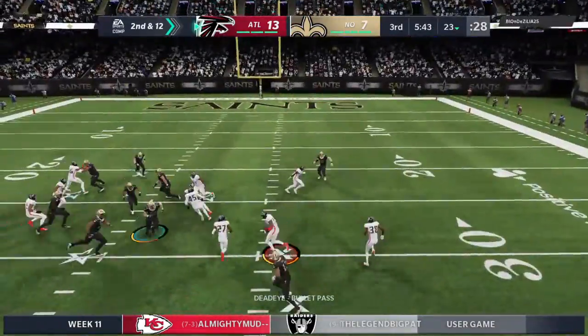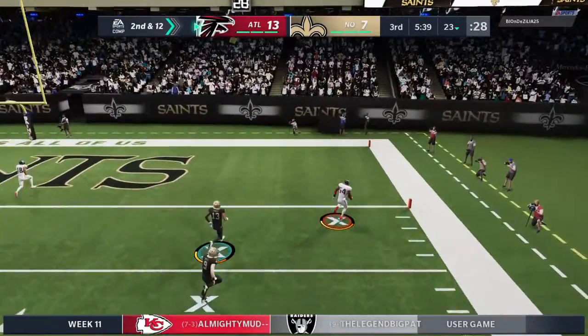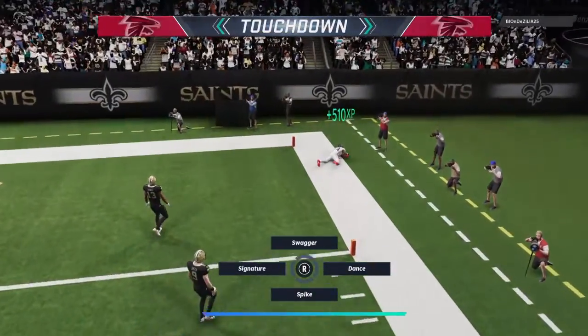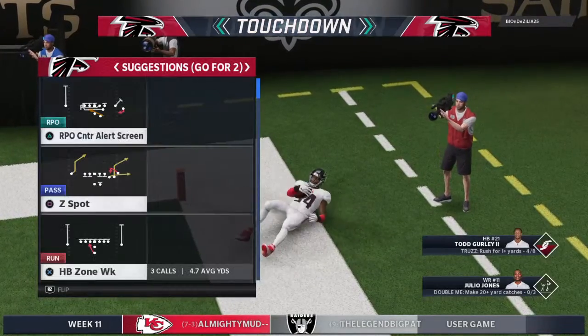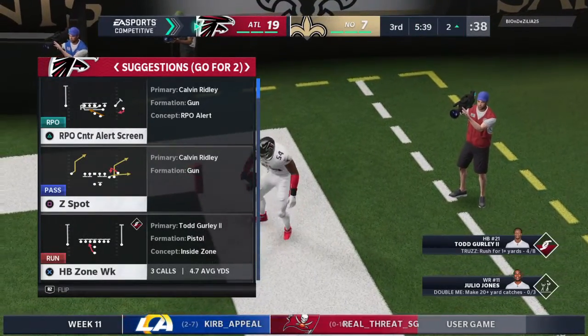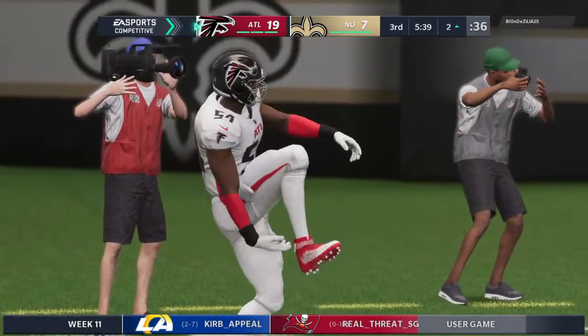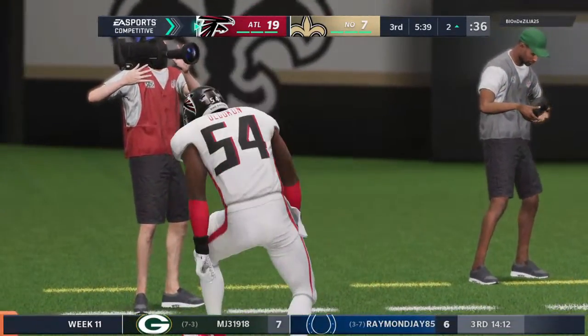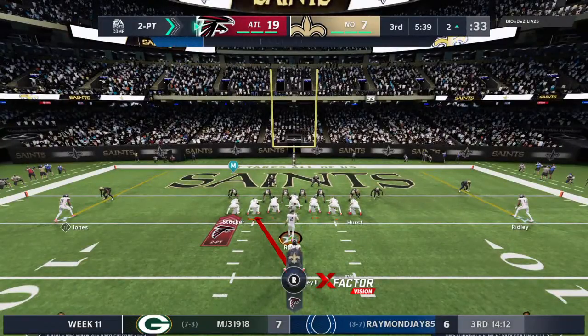Into heavy traffic, and it's intercepted. Picked off at the 30. And he takes this one back into the end zone, and the Falcon defense has a touchdown. It goes without saying, but I'm going to say it anyway. That's a ball he would like to have back, and it lands right in the lap of the defender. He doesn't have very far to go before he gets to the end zone, and he got there in a hurry.